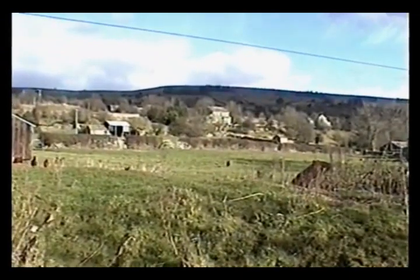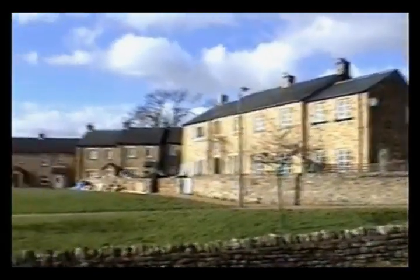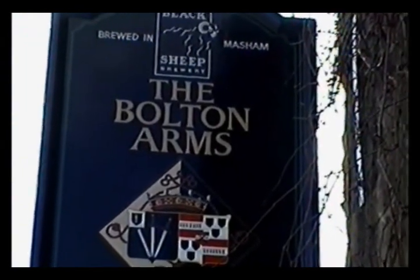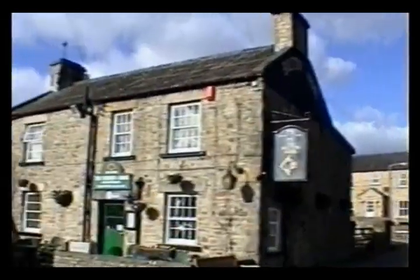There can be no finer place on a summer's day, after a walk around the dales, than to be waiting on Redmire station for a steam train.